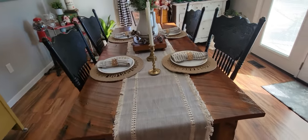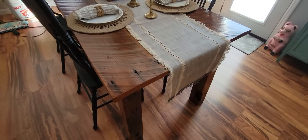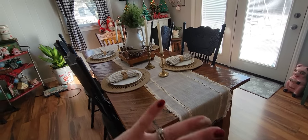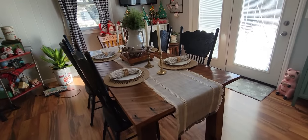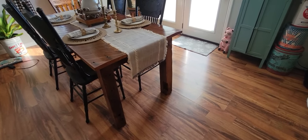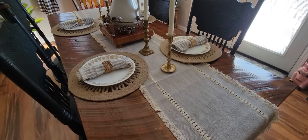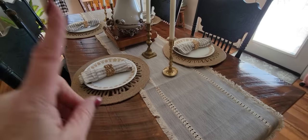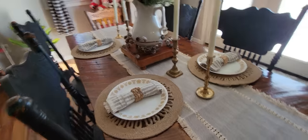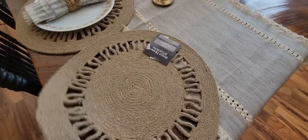Here is my table. Mark built me this table a couple years ago for my birthday out of the old barn wood, and I absolutely love it. It sits 5 comfortably, but I will be having 8 here, so I'm going to add a card table to extend the table out. But I just made a place setting for 4, using vintage, antique, and some modern pieces. All of the modern pieces I did pick up from Walmart.